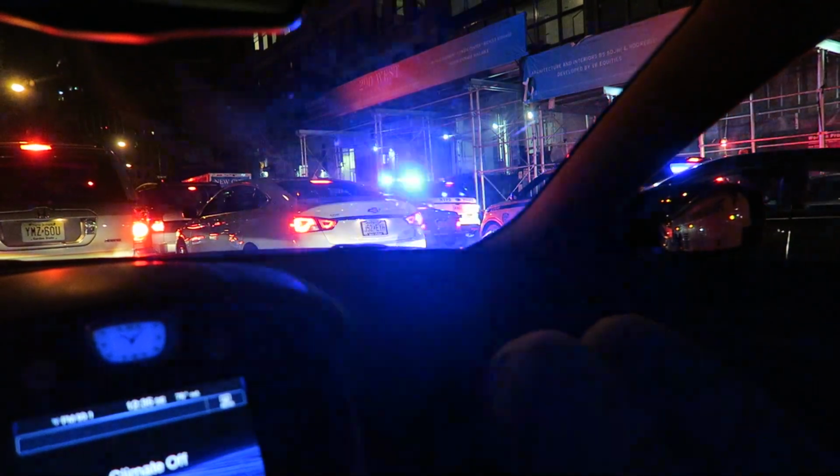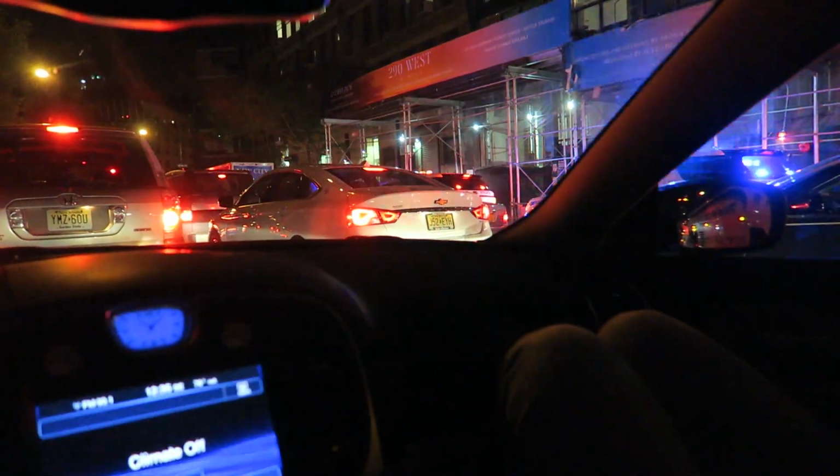This is the second worst traffic I've ever been stuck in. It's terrible. And probably the worst ever leaving the city. I mean, it's literally been over two hours. We left at 10:11. We left for dinner. And now it's 12:35. And I don't know what's going on.